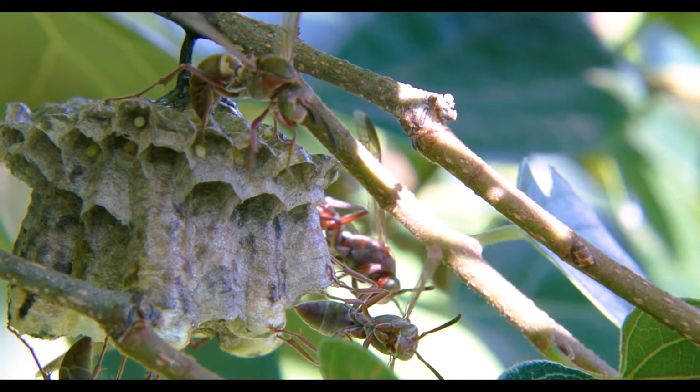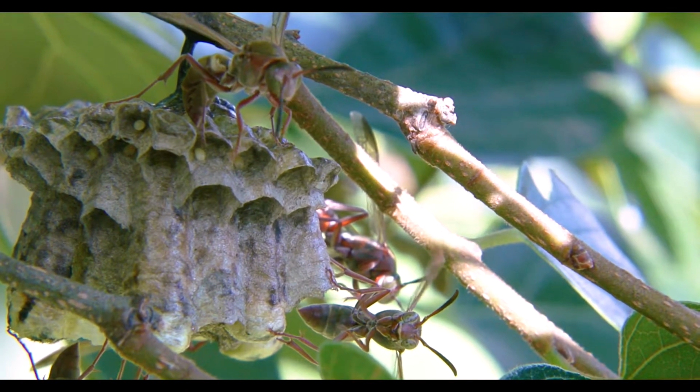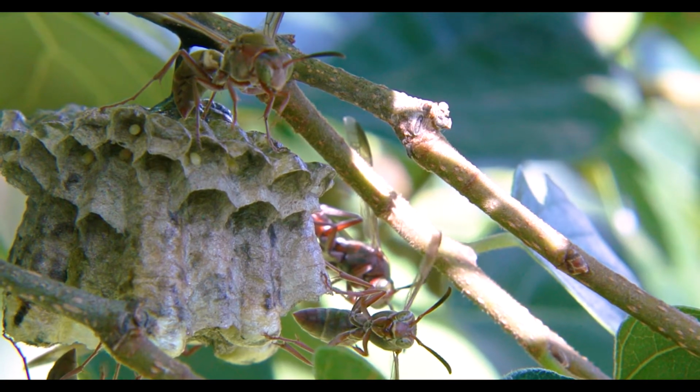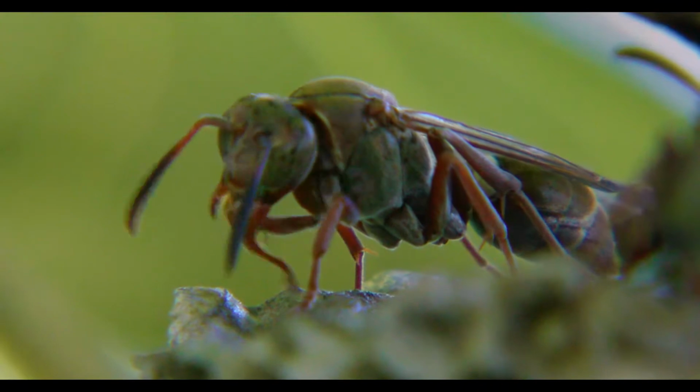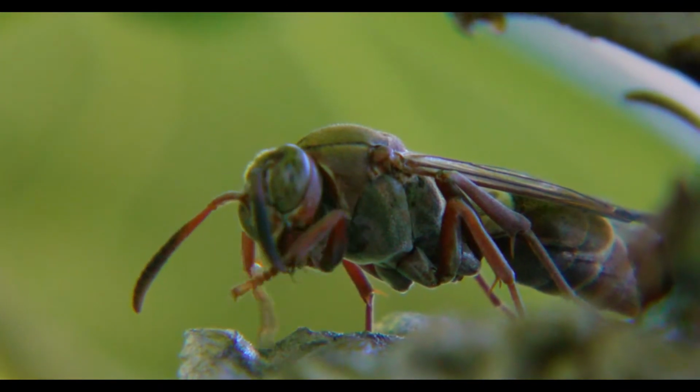However, the wasps do not attack unnecessarily. There is no direct threat, and so they stay where they are, observing and protecting the nest. I found the wasps fascinating, so I continued filming them.